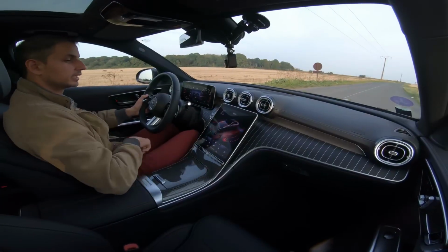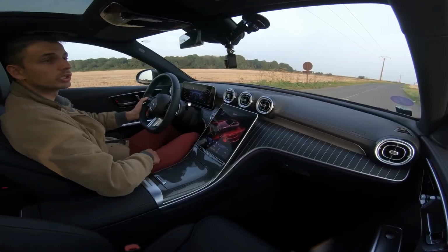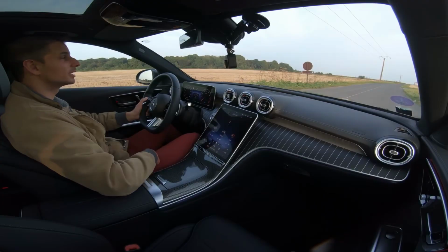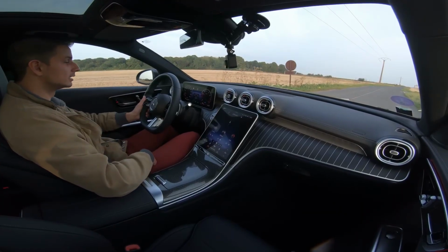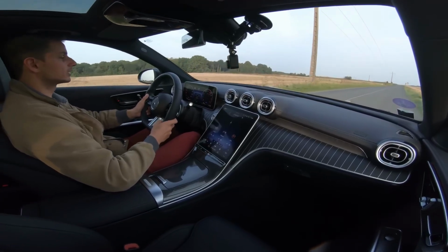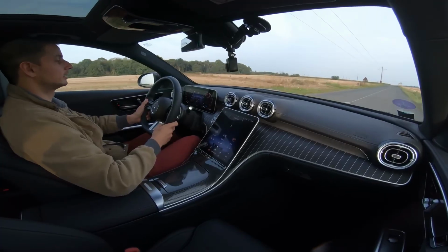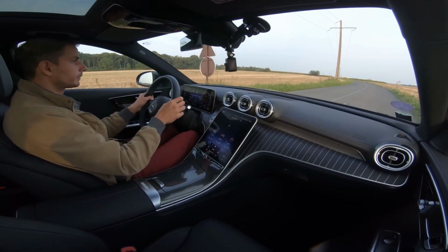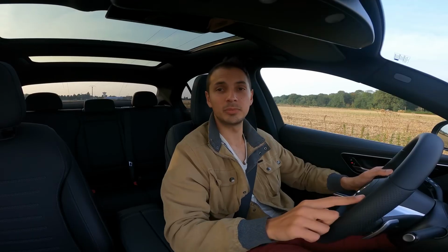All right, Sport Plus. As usual, we like to test that with a 0 to 100 run. I'm starting from 0. Engine off, full throttle. Let's go. It really pulls, huh? 90, 80, 90, and 100. Braking, heavy braking. And it brakes pretty well.